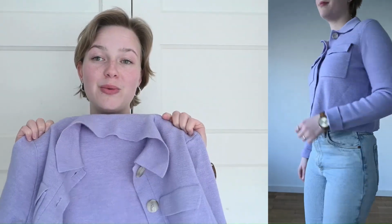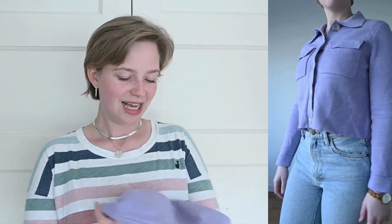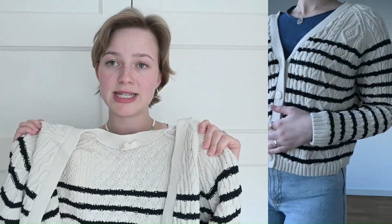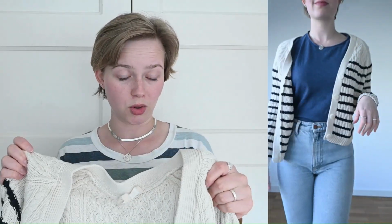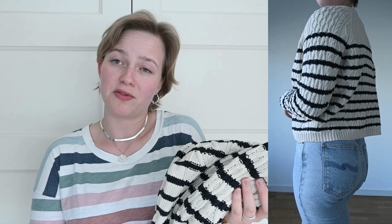So we have this. And then next up we have my Betty cardigan, again by Cezanne. A lot of these pieces are going to be by Cezanne. So my Betty cardigan in this beautiful lavender color. This is so nice and soft. I really love this thing. Then I have this cardigan, again by Cezanne. It's this striped cable knit. I don't know what this is called. It's a cotton blend and I seriously love this as well.